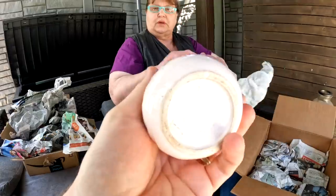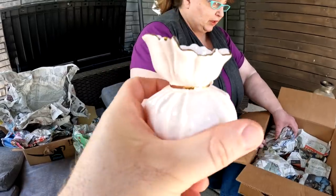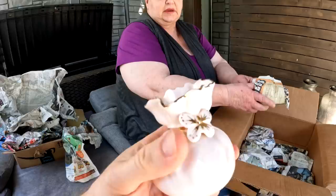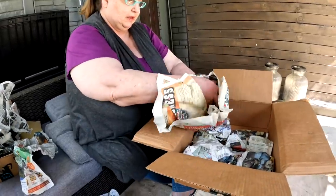Ooh. That's very gorgeous. Old. That looks like it's from the 30s with gold around. Yeah. It's got all gold trim. Look at that base. And a little butterfly. Yes, that's a pretty little face. Wow. Somebody's going to love that. Well, you can tell it's very antique. They had good stuff. Their china hutch was really nice.